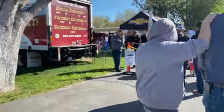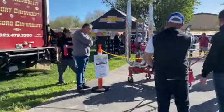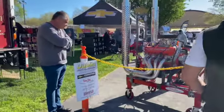This particular motor was making that noise. That's what we're looking at.